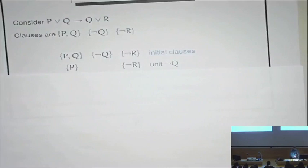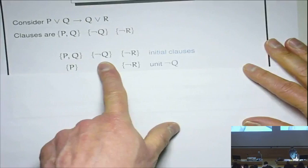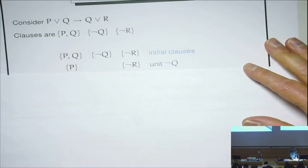It seems to be more natural to look for the pure literals first. But in any case, certainly a unit clause is a very quick thing to pick up. So we say, not Q is a unit clause. So we delete Q from this. We have P and R, and these are both pure literals, and the rest is, as I said, already.